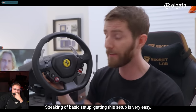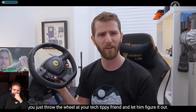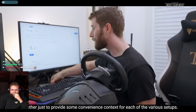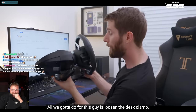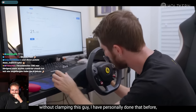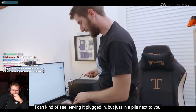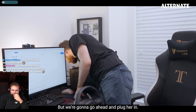Speaking of basic setup, getting this setup is very easy. You just throw the wheel at your tech tippy friend and let him figure it out. Oh, interesting, and we're timing me. Excellent. And begin. To be clear, the point is not to set some kind of speed record for installing a racing wheel, but rather just to provide some convenience context for each of the various setups. All we gotta do for this guy is loosen the desk clamp without clamping this guy. I have personally done that before. Slide this bad boy onto here, tighten and clamp the desk clamp. Oh boy. I can kind of see leaving it plugged in, but just in a pile next to you. I suspect that's what a lot of people end up doing. But we're gonna go ahead and plug her in.